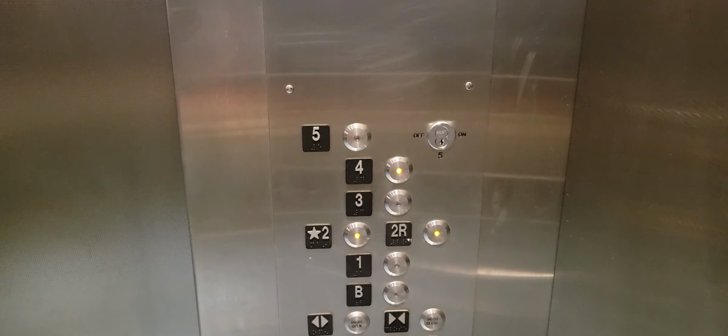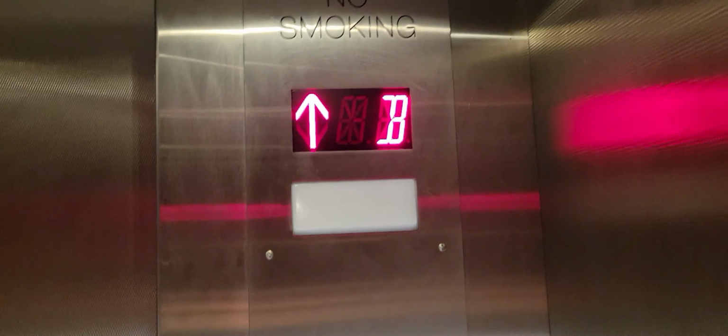This is a recently modernized elevator at Morrill Hall. That weird button panel. 2 2R. It's gonna plus 2 1 2R and then go up to 4. It didn't used to, I don't think it did. Did it go up to 5 earlier? I don't know. It might open 2 and 2R at the same time. We'll see.